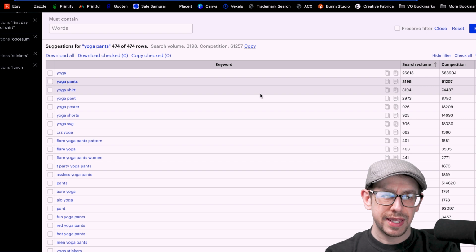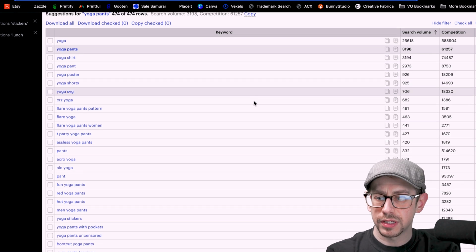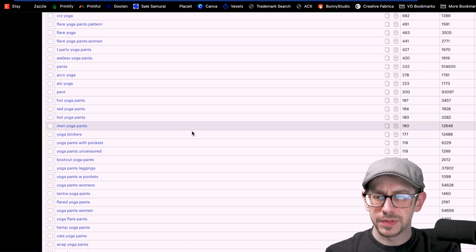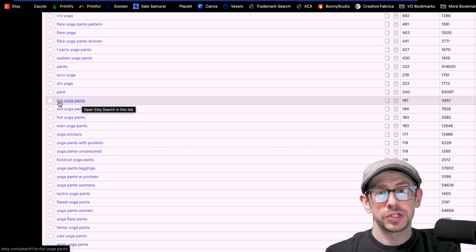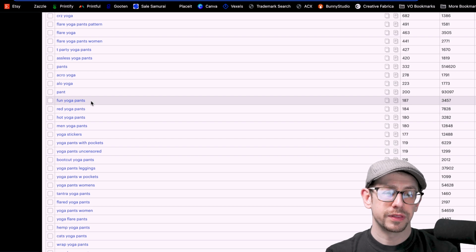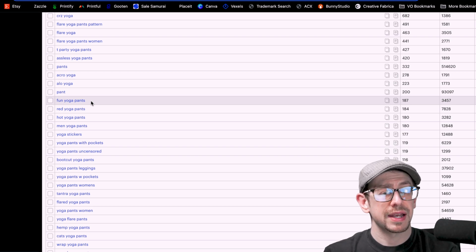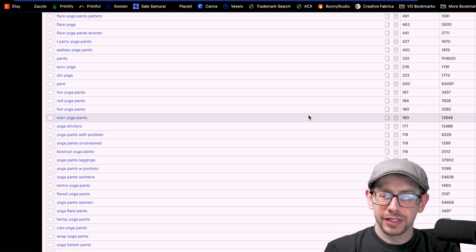And so let's just stay here on yoga pants and take a look at some of the options with lower competition in our Chrome extension here. If we scroll down a little bit, we're going to start seeing a lot more of these specific ones. This one, it's funny, just the term fun yoga pants, which is going to mean patterns that maybe are bright, colorful, or feature graphics, that kind of thing, has almost 200 monthly searches and 3,400 competition. So it's not like a super low competition niche, but even a general term like that actually is getting close to pretty doable competition. Let's find a slightly lower competition one though.